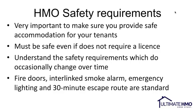You need to have emergency lighting where the exits are, the stairway as well. And you should have a 30-minute escape route. So what that means is if there's a fire, there's a way they can get out, usually down the main stairs that's kind of fireboarded, so that at least for half an hour, they should be able to get out without fire escaping and spreading and blocking their exit.